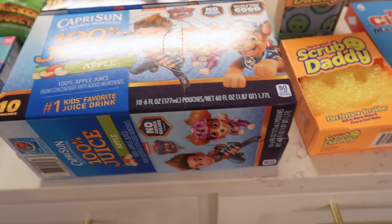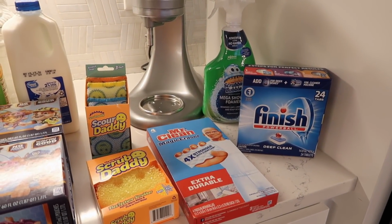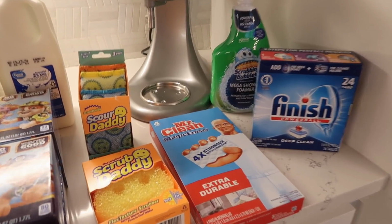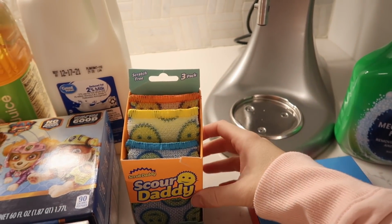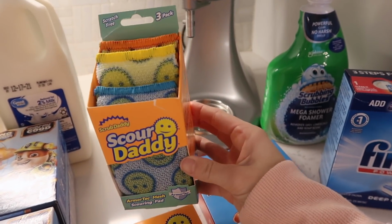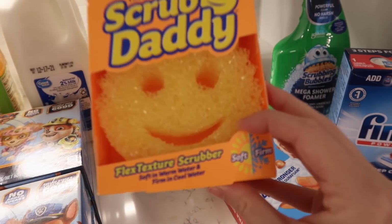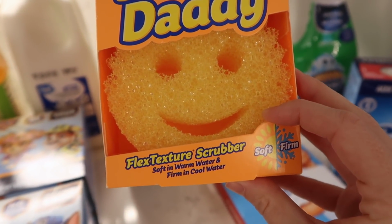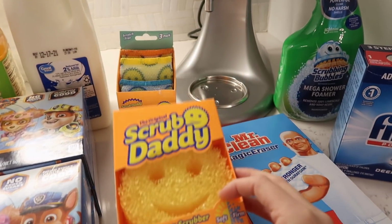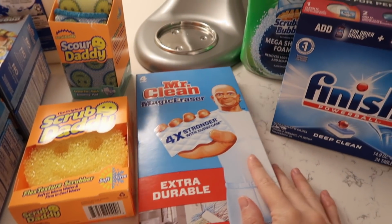And then this is a few random things that I picked up, and I'm actually filming this grocery haul before I start cleaning, so you've probably already watched me use some of this in the video, but I have never tried any of the Scrub Daddy sponges, but I hear really good things about them. So I got these scour pads, and then I also got a Scrub Daddy sponge. Apparently it says they get soft in warm water and firm in cool water, so we'll see. Everybody says really good things about this though. And then I got another pack of magic erasers because we can never have enough of those.